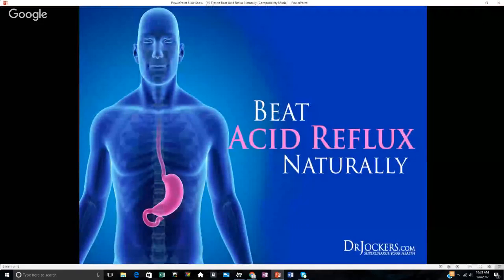This is Dr. David Jockers, and today we're talking about 10 steps to beat acid reflux naturally. And we know acid reflux, or otherwise called heartburn or gastroesophageal reflux disease, GERD, really affects a tremendous amount of people in westernized countries. And it's one of the fastest growing conditions. And I'm going to go through exactly what you need to do to overcome this condition naturally.